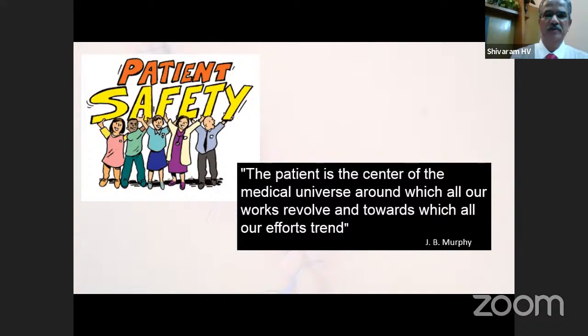Long back, Murphy said the patient is the center of the medical universe around which all our work revolves and towards which all our efforts trend. This is a universal truth and it cannot be denied. It will be like that forever, because all of us exist because the patient exists, and all our efforts and all our activity revolve around our patient.